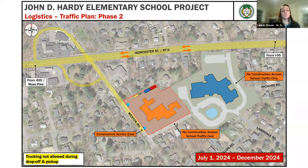So the traffic plan for phase two. So phase two is the demolition of the existing school. So during this time, the construction access will be basically the existing bus loop that's in front of the school right now on Western Road. We will not allow trucking during parent and student drop-off or pickup. So there will be blackout times for our trucking during this time for us to be on Western Road. And then there will also be no vehicles allowed in the Route 9 entrance or down Hardy Road through the new school area. So only in those two little blue squares inside the new fenced-in area.